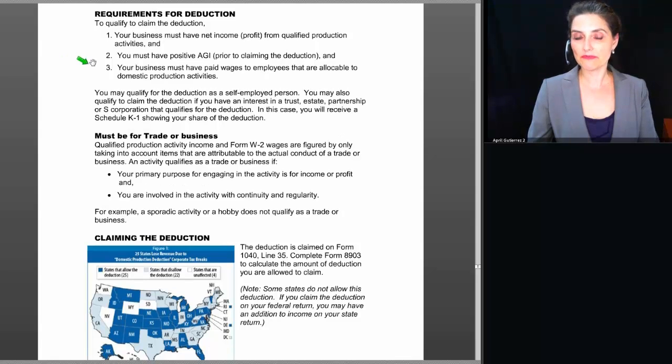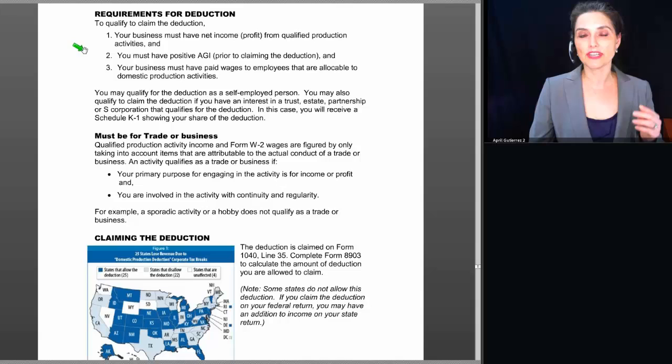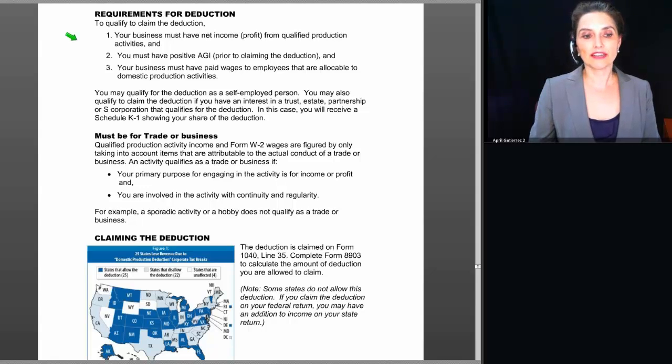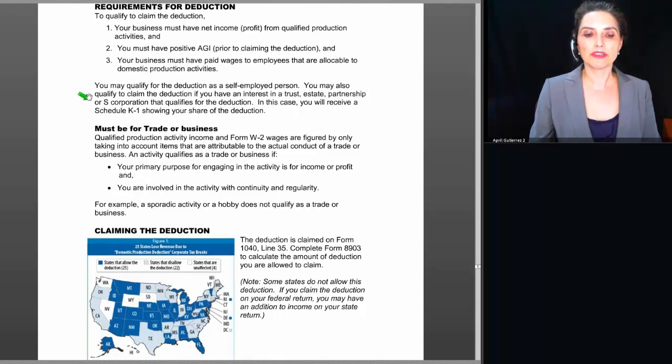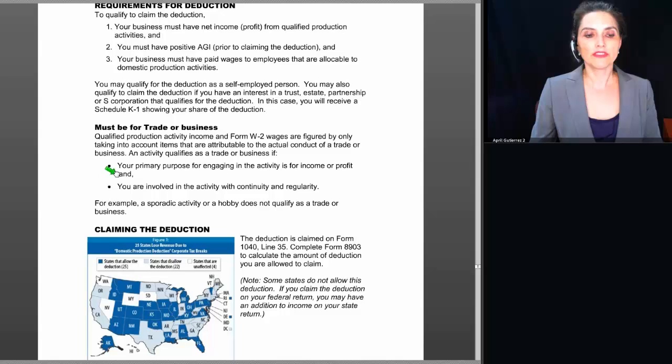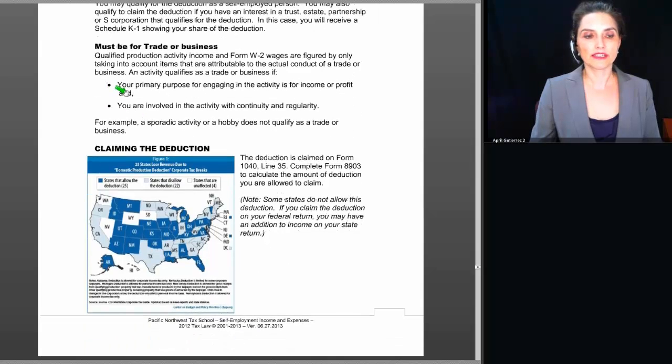But if your business did have employees, you have positive AGI on your tax return, and you have net profit from your business activity that is the domestic production activity, you can claim the deduction. Now, you may qualify for the deduction as a self-employed person, but you could also qualify to claim the deduction if you have an interest in an estate, trust, partnership, or S corporation that qualifies for the deduction. And in this case, if you're qualifying for the deduction, it would flow through to you on a Schedule K-1 that you would receive from one of those entities.